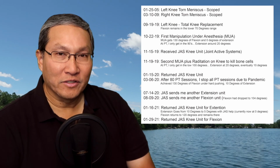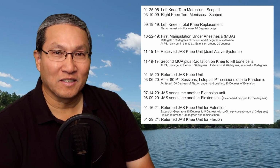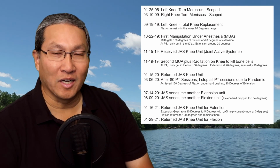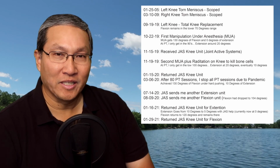Now, stairs is always a tough thing for anyone that has to deal with a knee. A lot of us go one step at a time, the same leg going up all the time, the same leg going down all the time. So we kind of match our steps with the other foot. I hadn't done that in many months. I go alternating feet as I go up and down the stairs.